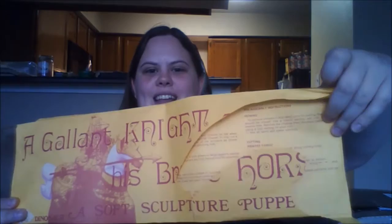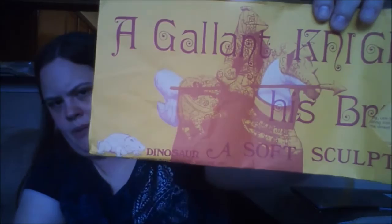What goes with dragons? It's not a maiden, but that's close. It is a knight on horseback, and this is partly cut out because there was a pattern piece on it. This is more complicated than the dragon. The dragon had all of its stuff pre-printed on the fabric. This one has got more fabric that you had to cut out yourself. A lot of it's pre-printed, but not all of it.